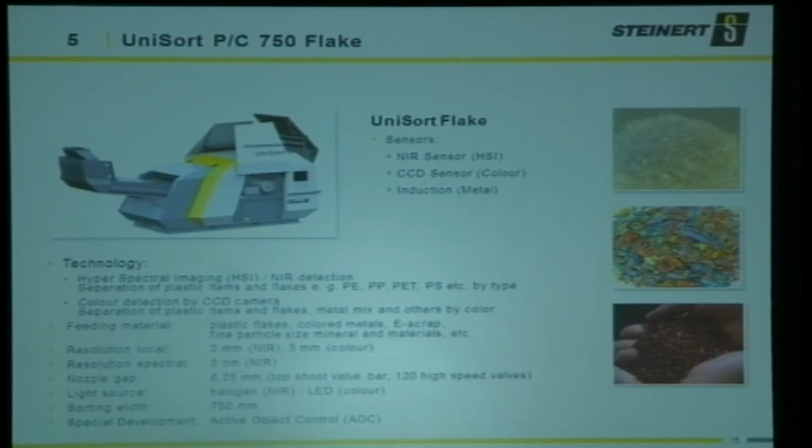We also do this in a colour sorter. So if you're in the electronics industry and you're granulating cable or copper wire, you want to remove any aluminium wire from that so you have a pure, clean copper product. This machine is able to do that and do it very accurately. For the plastics industry, the Unisort PR is able to remove the bottle from a waste stream, but in the plastics industry you need to take the cap and the label off, because that's now a contaminant. The Unisort Flake deals with that product very well also.